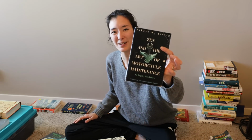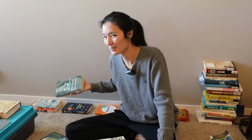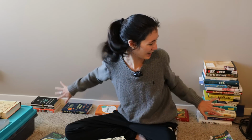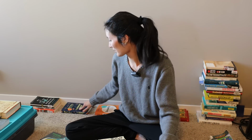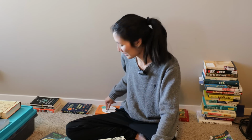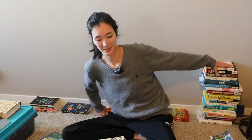Zen and the Art of Motorcycle Maintenance, another kind of life-inspirational book that I had heard a lot about and thought I should read. I've heard so many good things about it that maybe I'll keep it. I'm going to put it here in the need-to-read-and-might-keep pile. I don't know if you're getting confused, but this is the need to read and might keep. This is the might keep, not in a hurry to declutter for now, so the keep pile. This is the need to read and might declutter pile. This is the definitely declutter pile, and this is the need to review on the channel pile. So we've got five piles.